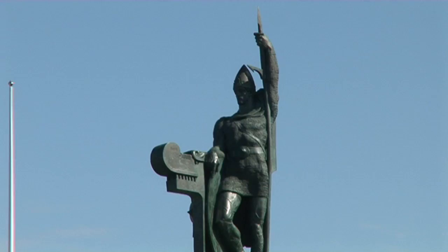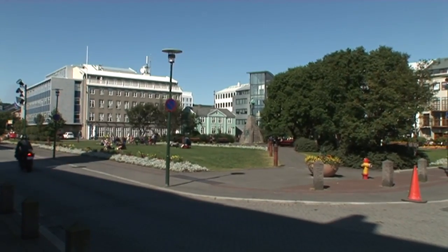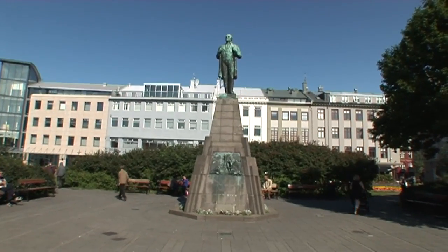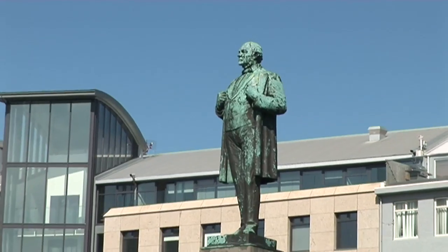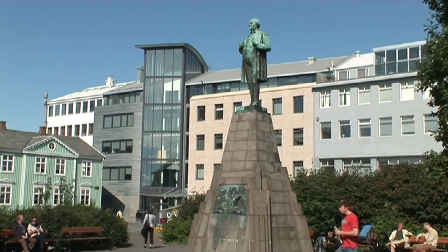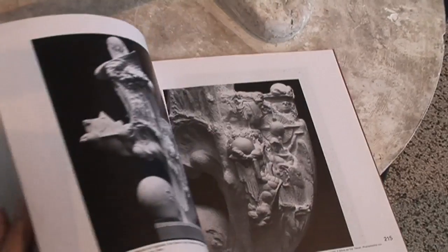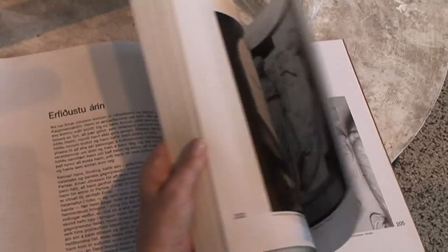And another one is just in front of the Parliament House in Austurvöllur. It's also a gentleman, Jón Sigurðsson, who was a pioneer of the struggle for independence in the 19th century. So he was very respected, and he still is, even if he wanted to withdraw. He didn't want to be in the spotlight, but he was always very respected.